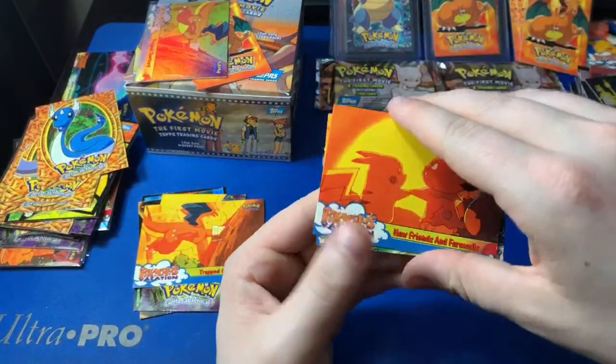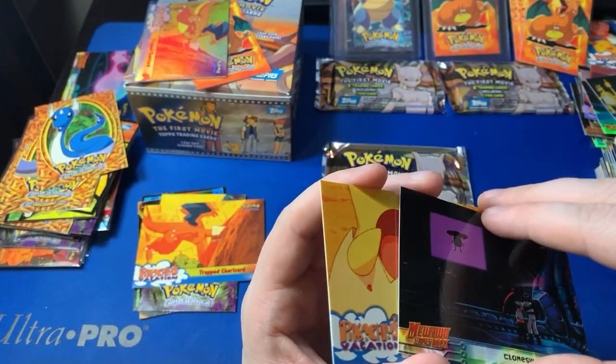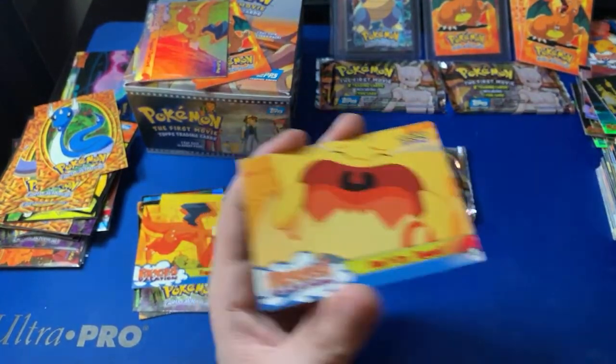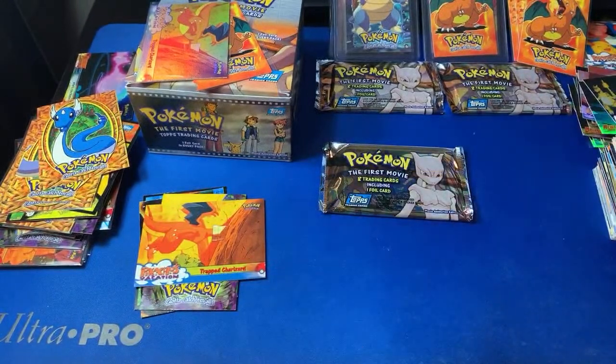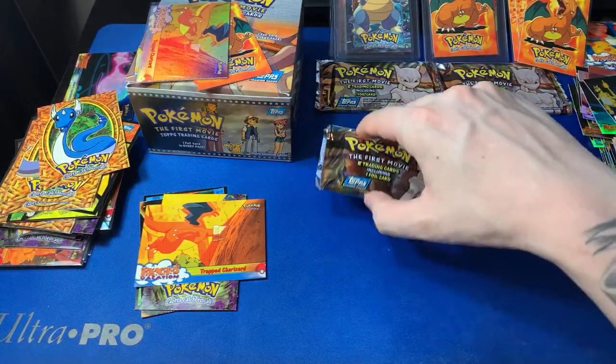We also got new friends, clones, and a Don't Cry Togepi. Three packs left, guys. I think it's because of the stickiness that leaves a residue. Yeah, but this box hasn't been that sticky. I think we got a really good box.